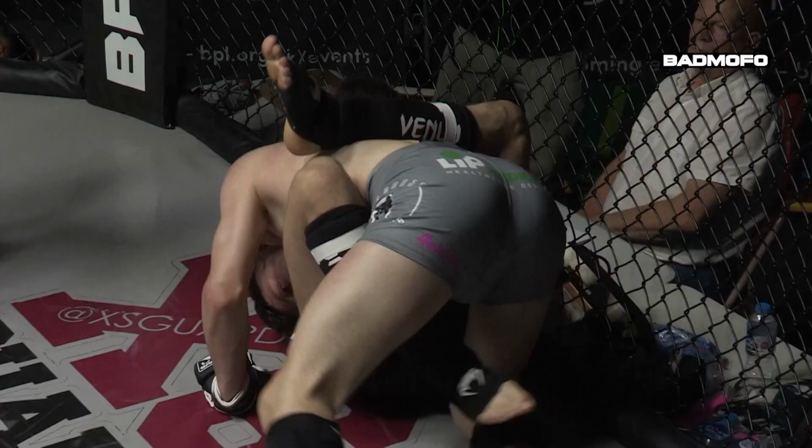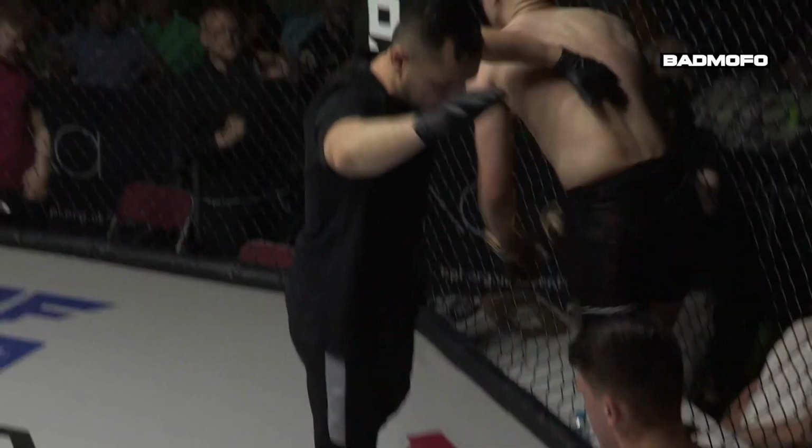Oh, and that looks tight. And there's the tap. Oh. Wow. Fantastic. Tom Johnstone just, again, he looked for that all fight. He found it, he took it, and he finished.